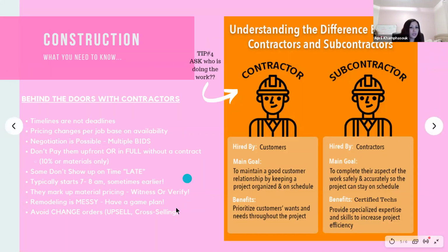Okay, the question is, can your contractor do plumbing or electricity? Yes. When you're a contractor, your specialty can be framing, plumbing, or electricity. You have to have a couple of trades as your specialty and then you hire the rest on. A lot of times, some contractors are actually certified techs for those trades.